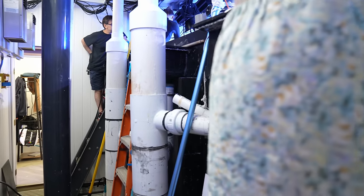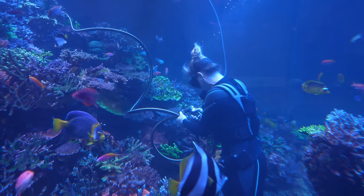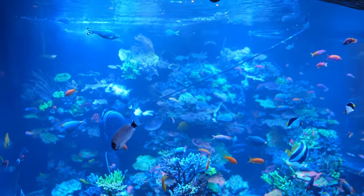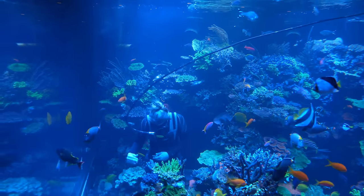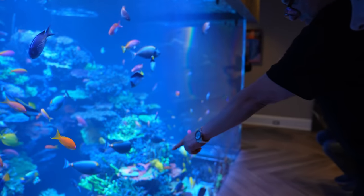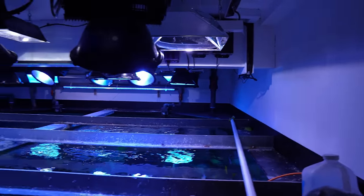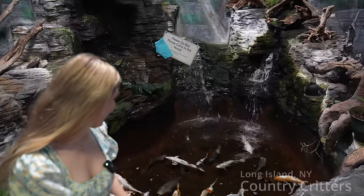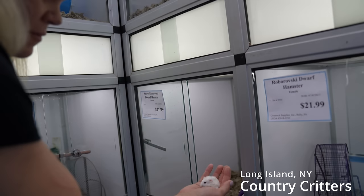There's some big ladders that you climb up and you put your aquarium diving stuff on and get in the fish tank and move the corals around and everything. So that's why the water was a little bit murky when we first got there, but it cleared up. The person in the scuba diving suit here is one of the owners of Country Critters, and they work very closely with Andrew Sandler to help upkeep his reef tank too.